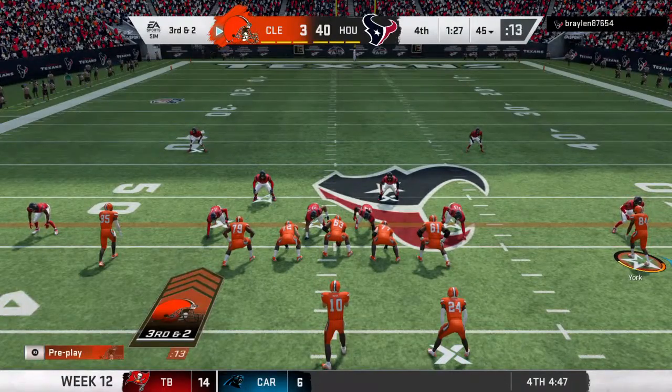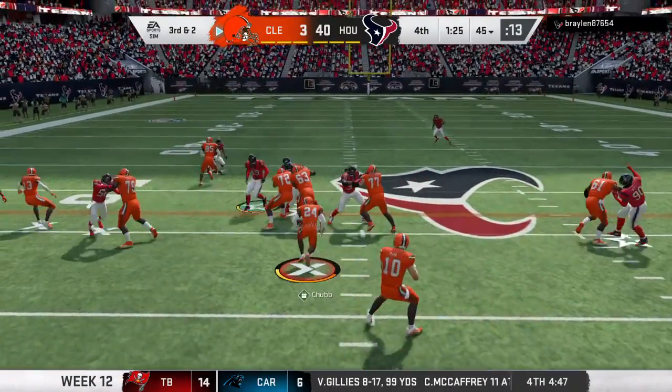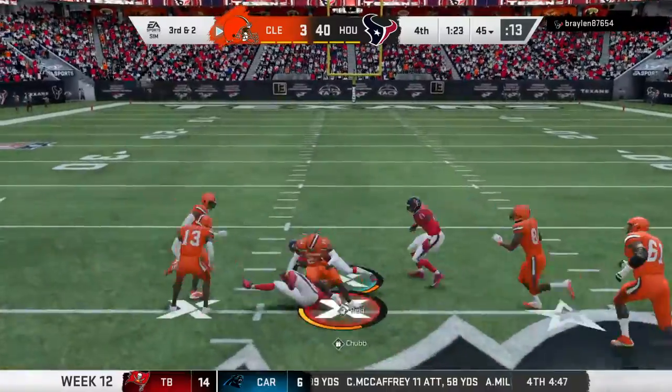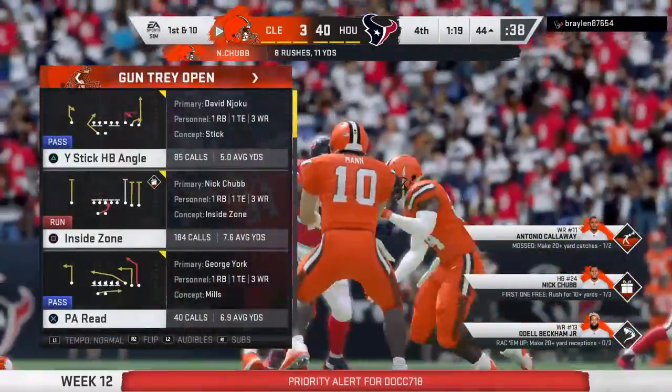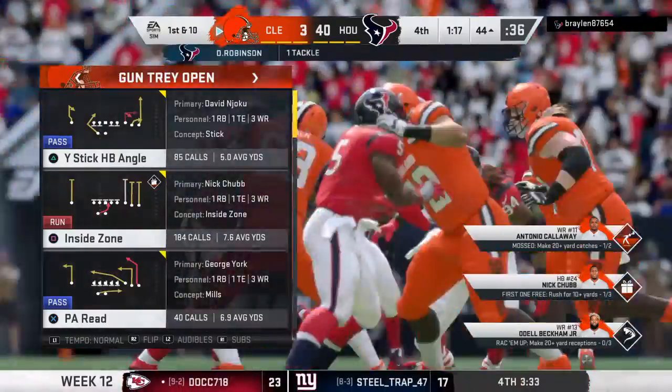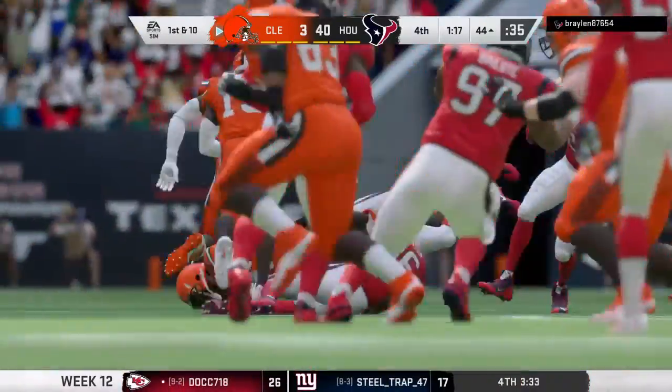49 to Mike. 49. Get it. They'll run for it. Here's Chubb. And an alley to run. And taking it across midfield and inside the 45. That's good for a Cleveland first down, an 11-yard pickup.